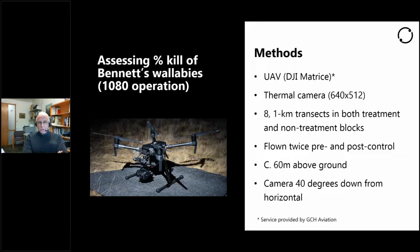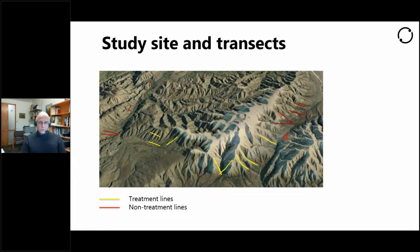The UAV was flown nominally about 60 meters above the ground, and the camera was tilted down about 40 degrees from the horizontal. So those specifications gave us a swath width of the camera of about 60 meters. So that's the swath width of the transect that we flew. So this is just an image of our study area. It was on the eastern side of the Mackenzie Basin. The H there is denoting the Hakataramea Pass. And the red transects there were our non-treatment lines, and the yellow ones were within the poison area.